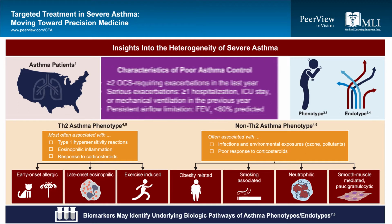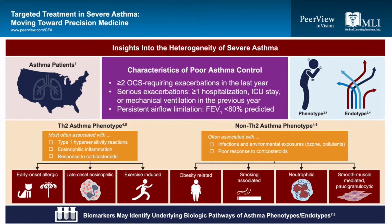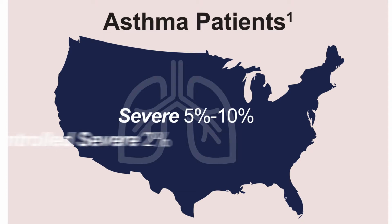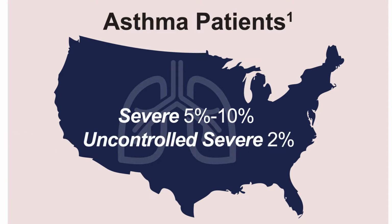Some of the characteristics of what we see in patients who have poorly controlled asthma include at least 2 courses of oral corticosteroids during the prior year for exacerbations, and serious exacerbations with at least 1 hospitalization, ICU stay, or mechanical ventilation in the last year. And fairly typically, patients have persistent airflow limitation with FEV1 of less than 80%. If we take this definition and look at about how many patients in the United States would qualify, it's somewhere in the neighborhood of 5 to 10% of patients having severe asthma, and approximately 2% of the entire asthmatic population being considered uncontrolled severe asthma.